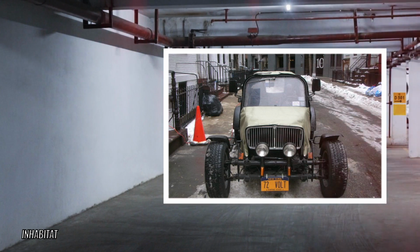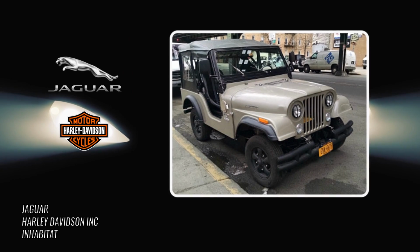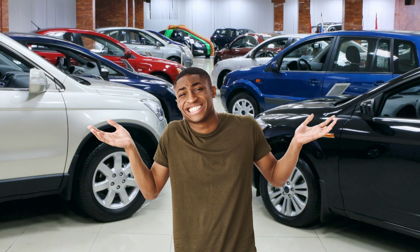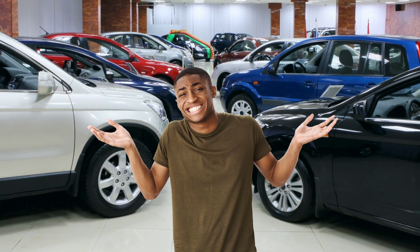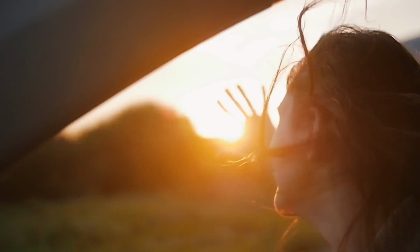He added a 72-volt motor of a forklift to a VW's base frame and created a zero-emission electric Frankenstein's monster of a car. He also built another car using a Harley-Davidson fender and a Jaguar XJ6 grille. While his two cars may not be as effective as your average automobile purchased from a local dealer, they're more environmentally friendly and they get Doug around the city without a hitch.